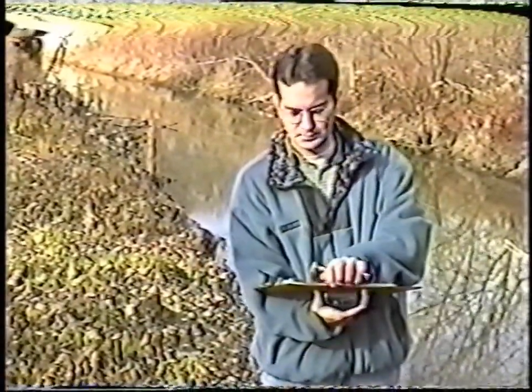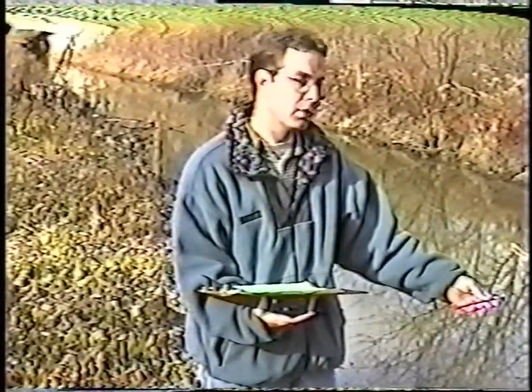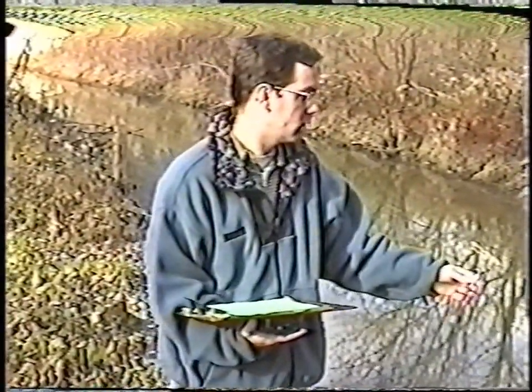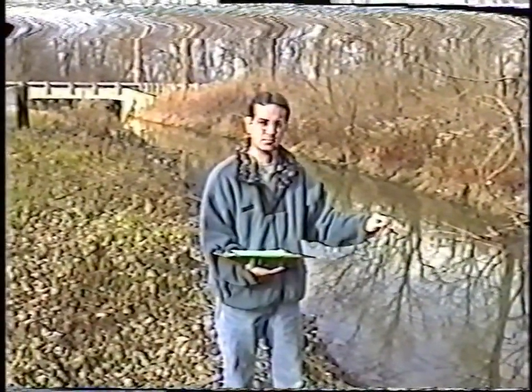Also during that time, you should take the air temperature with the thermometer, and if you can get close to the water, take a water temperature. If you're afraid that going in the water to place the thermometer is going to disturb the frogs, wait till after the sampling period is done, and then place the thermometer in.